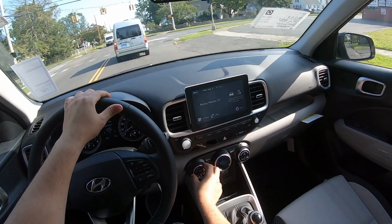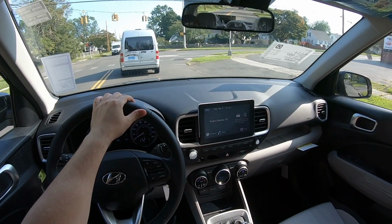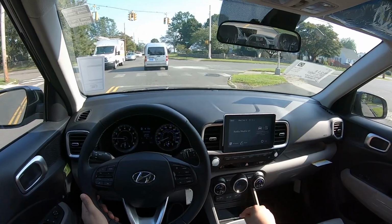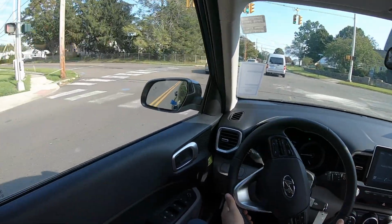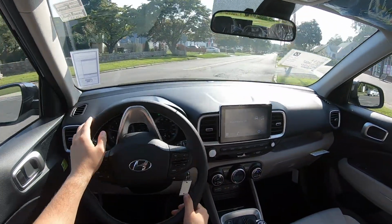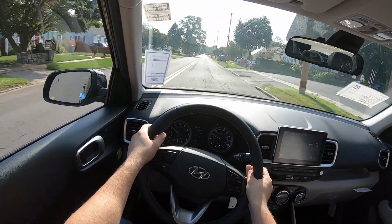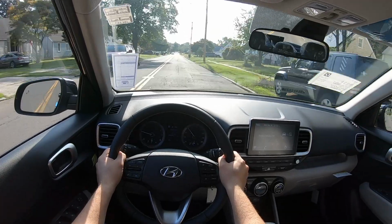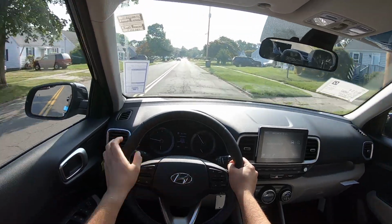Climate controls are very easy to use. It does have single zone climate control. Here is the fan speed. Everything displays in that small screen. And for this price point, the Venue is beautiful.